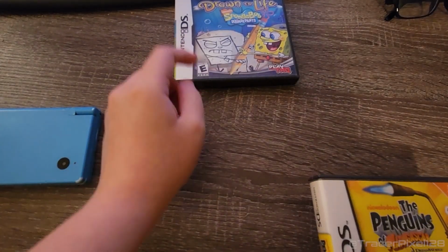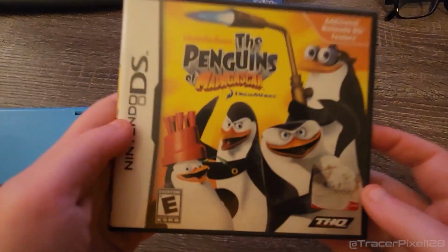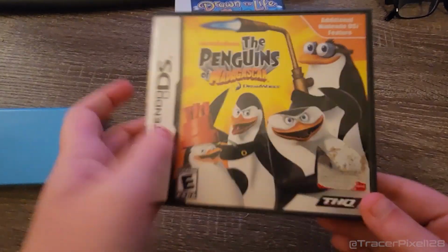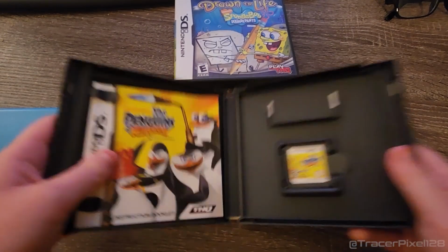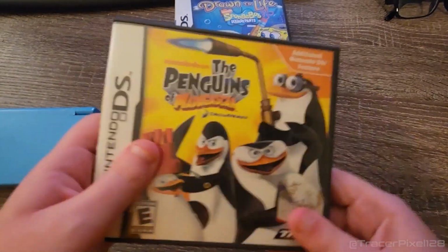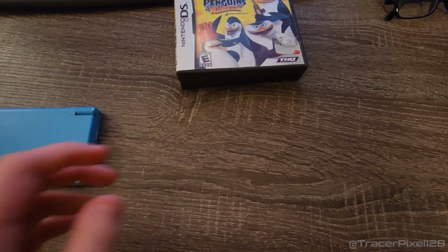Oh, I forgot. I think I mentioned I got this when I got the system in 2009. I got this when it was on clearance at a Toys R Us in 2011. It's a pretty fun puzzle game, and it's based on the Penguins of Madagascar cartoon that Nickelodeon used to air. There's the manual and the game itself. Pretty fun. I love puzzle games, and I love the Penguins of Madagascar.